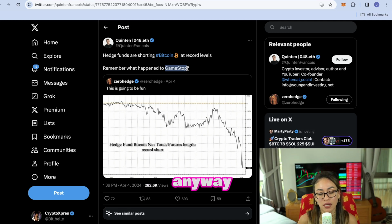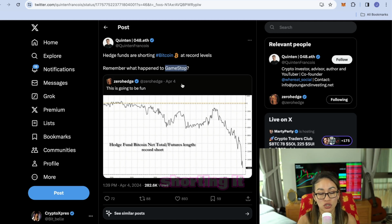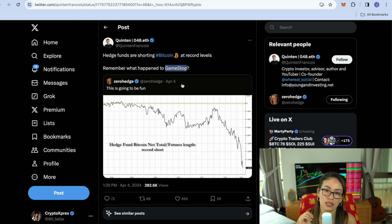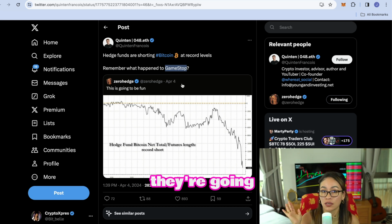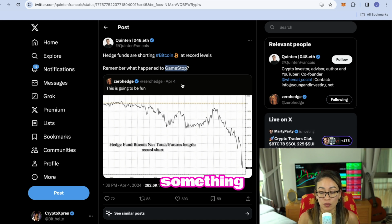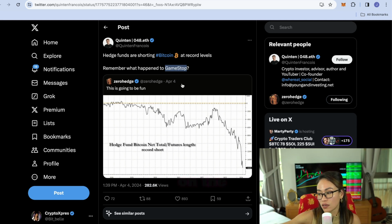And anyway, Wall Street started shorting it. They started betting against GameStop's success. They were like, it looks like they're going down, so we might as well make money off of them going down, because you can make money shorting, right? If you know for sure a certain stock is going to go down, then you short it and you can make money on the way down.